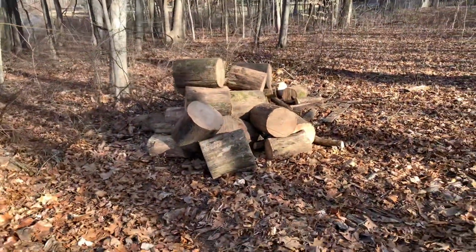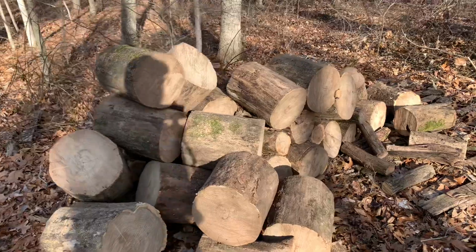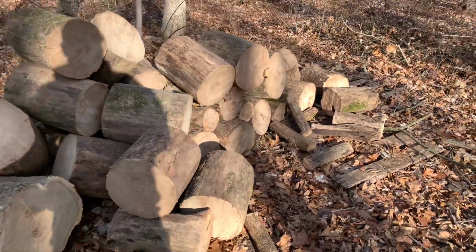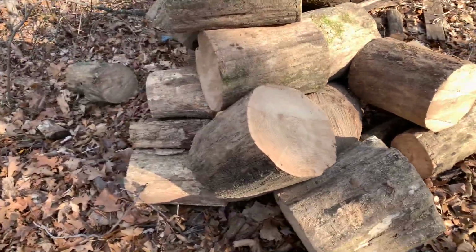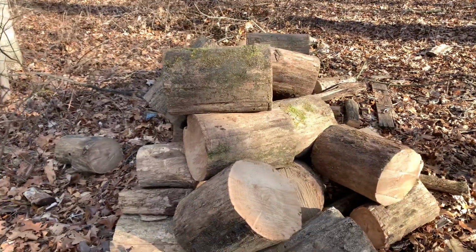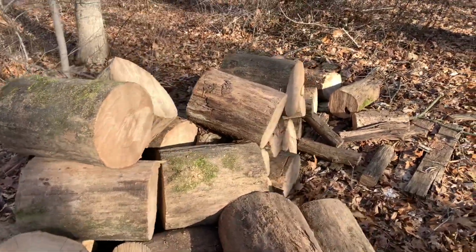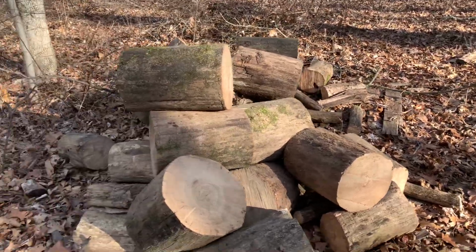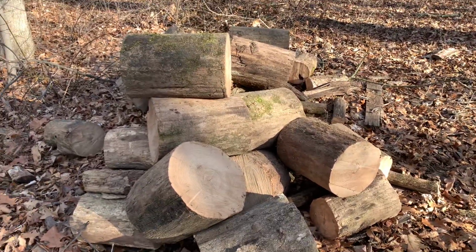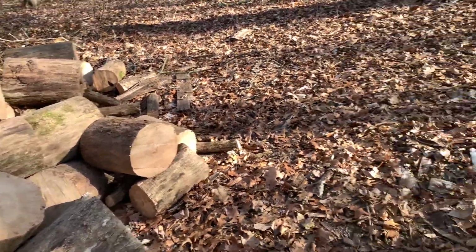Speaking of black locust, this is where Mike and I have been cutting. We cut a couple quad trailer loads in the neighbor's woods. The neighbor's selling the property and said go get out what you want, because somebody else might not let us cut in there. So I'm just dropping it right here, and I've got a customer already interested in it. We'll split right into the truck and take it to him. But for now, this is where we're just going to stage it.